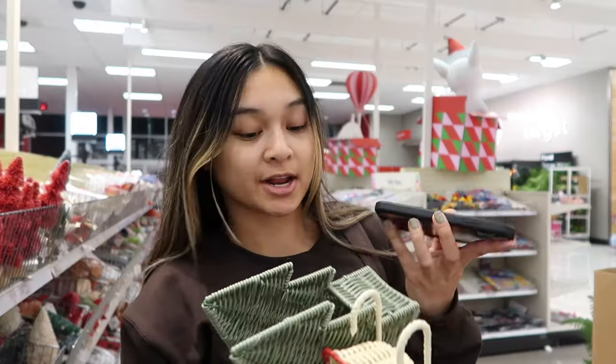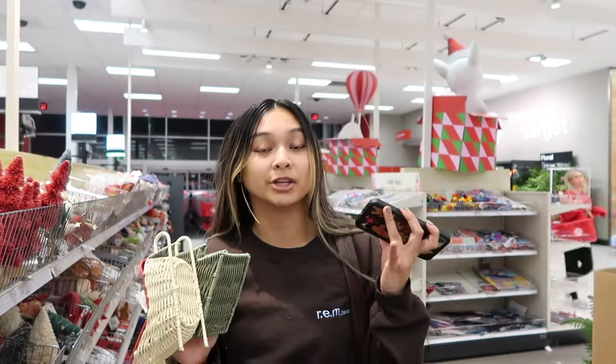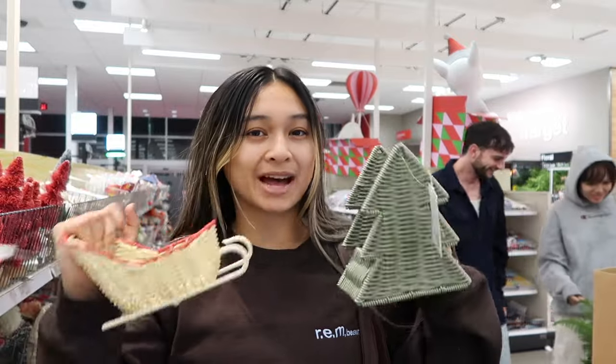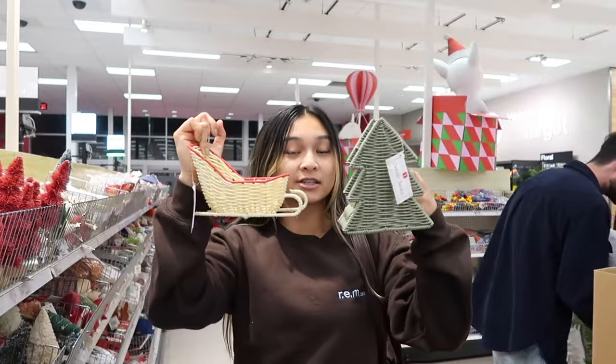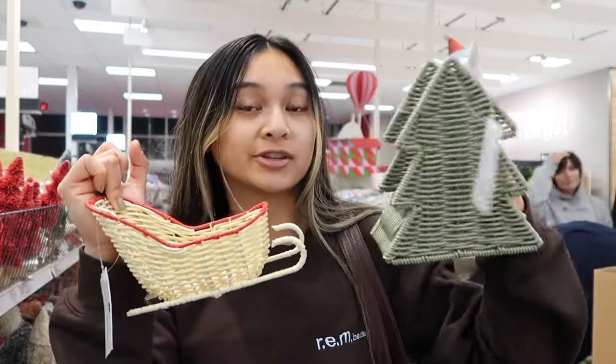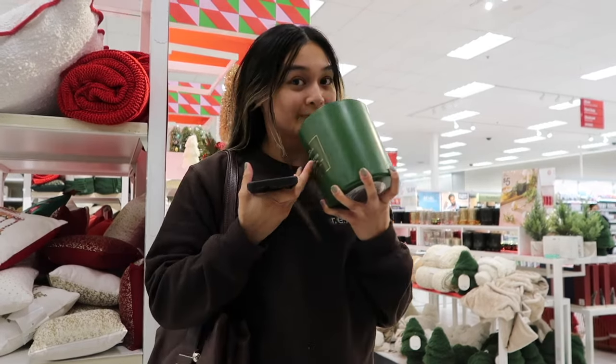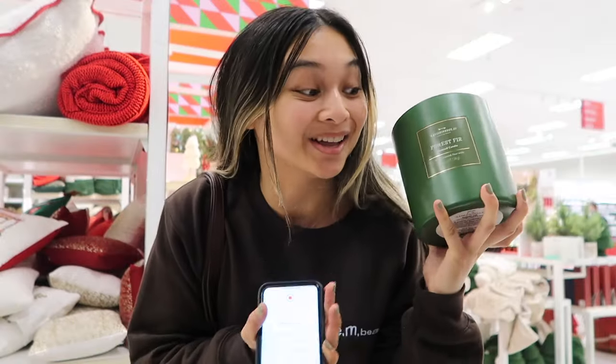Okay guys, I'm at Target now and I'm in the dollar section. You always have to check out the dollar section when you're holiday decor shopping. I found these cute little baskets, but I thought these could be cute next to each other as just regular decor. I have no idea why, but I want a big ass candle like this.